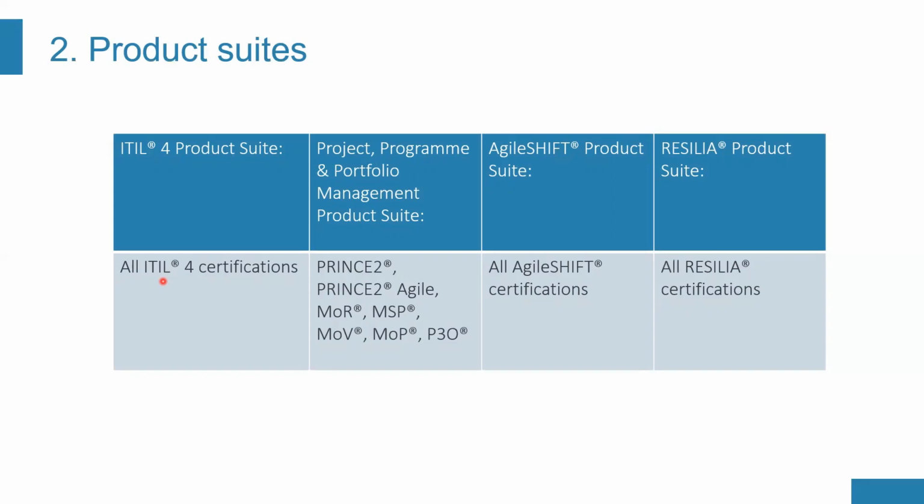And once I receive that certificate today, then my ITIL Foundation also gets extended to another 3 years from today. Which is very convenient because you got the new certificate ITIL CDS, but your previous foundation certificate also got extended. But you need to do that within the same product suite. For example, if you have a Prince2 Practitioner certificate, you can get that renewed by 3 years by writing an exam within the same suite, such as Prince2 Agile, MoR, MSP, MoV, MoP, or P3O. The same works for AgileShift and for the Resilia product suite. So you could create a strategy by which you write exams periodically and all your older certifications get renewed automatically.